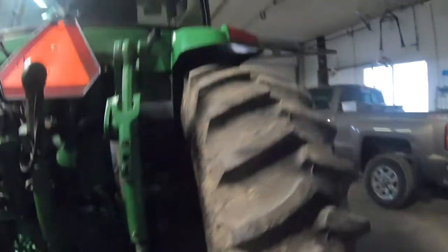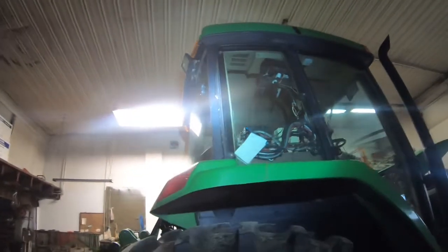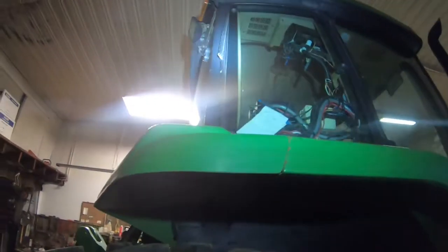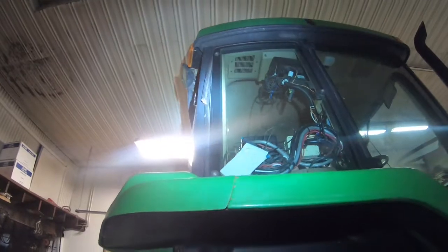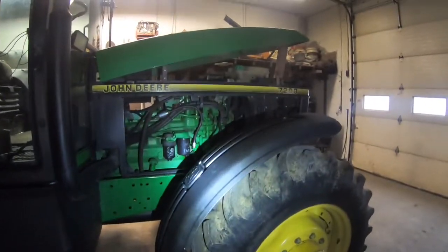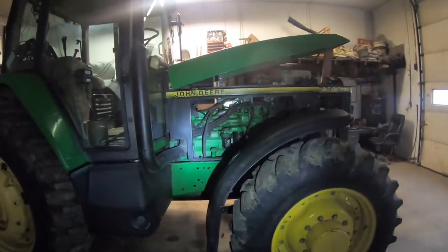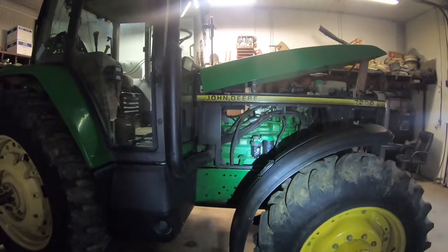But I want to try and take to this cab corner that I boogered up with the bush hog. Maybe try and take some silicone and maybe booger that thing back up. All it is is just a piece of molding. I don't know what else he wants to do with this thing. I know oil change this week, but I don't know. He did say we could haul manure in the mornings if it was froze, but yeah, I don't know. Just depends on the ground conditions.